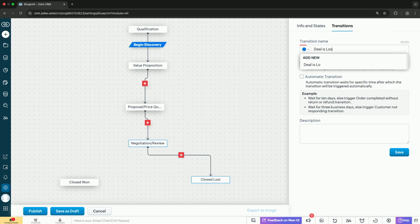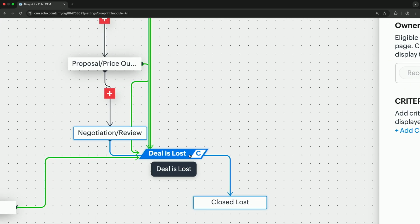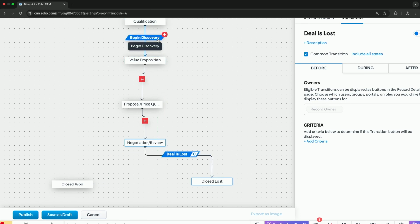Deal is lost, right? And now in this case, we want that to be common. So what it's going to do is automatically draw lines everywhere for you, but you don't see them because then the flow chart won't look so visually appealing with so many lines. So it hides them for you, but at the same time, it marks it with the letter C, so you know this is a common transition. That means in the record, even if I'm at qualification, I will now see two buttons: Begin discovery, deal is lost. So maybe from the first call, someone just said, no, I'm not interested. At least you can just move that record out of the blueprint immediately.